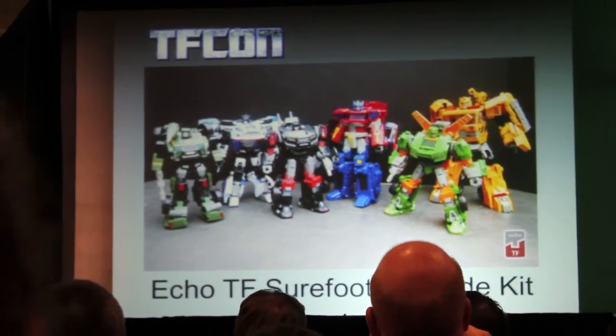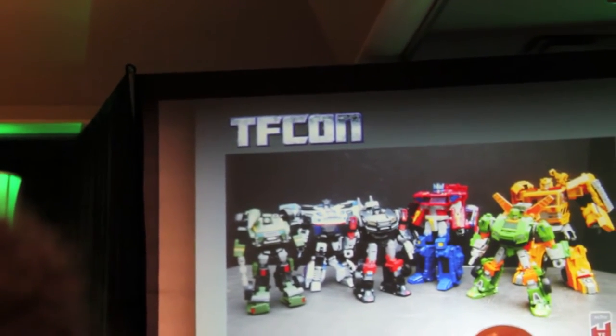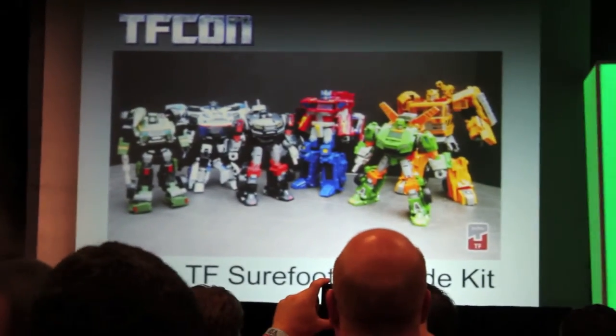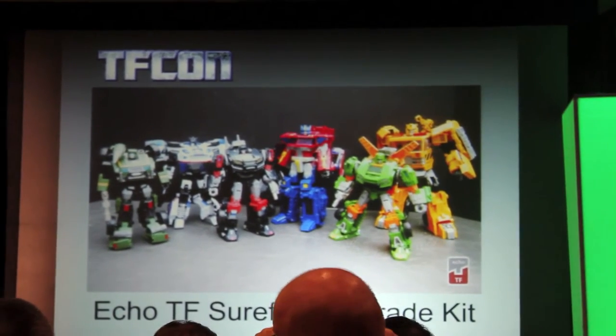Oh, there's another shot with the, yeah. There's angle articulation and stuff. You can see one in the case. It's fairly stable as a result of that, so you can pose them and stuff. Yeah, just got put in the case.